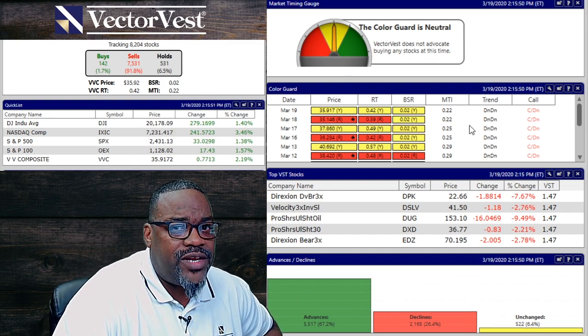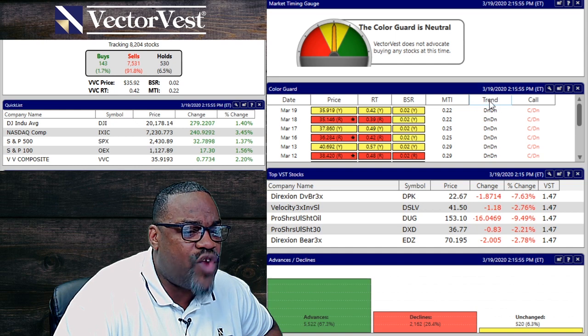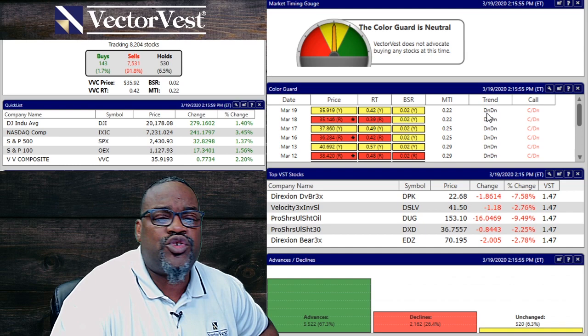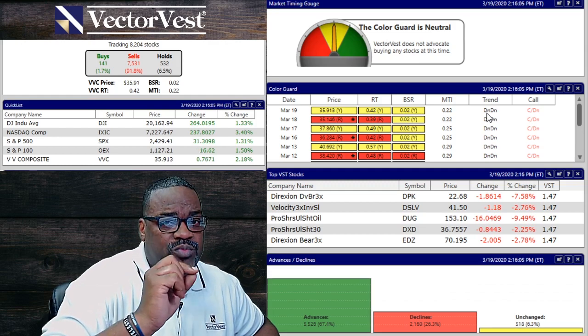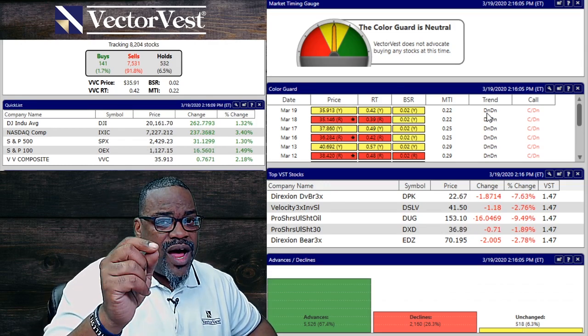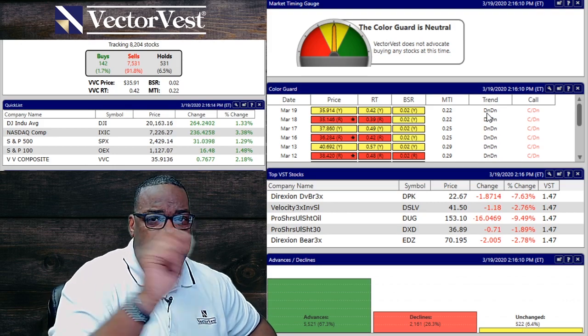Remember I talked to you about that primary wave, the fastest indicator we have, which is found in the trend column. I'm looking to see when the first two letters in the trend column turn to an up. That means now the market has moved higher, or the VectorVest composite has moved higher on a week-over-week basis. That's a little bit more confirmation than just looking at the bounce of the VectorVest composite and confirmation.